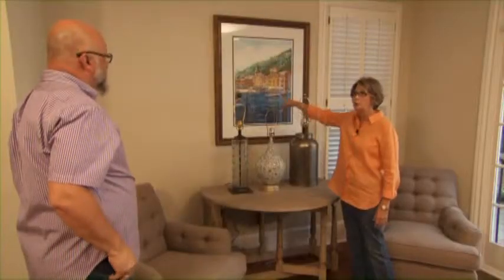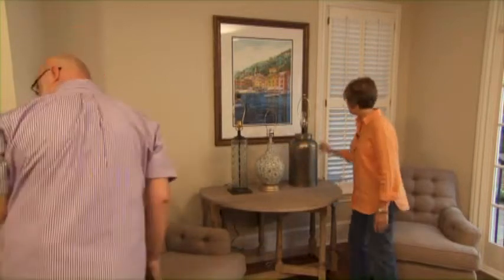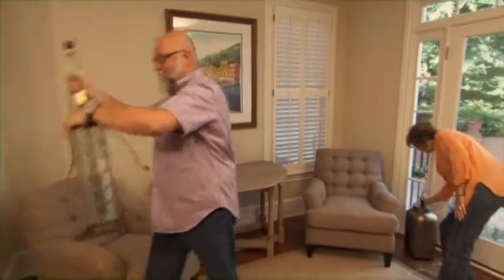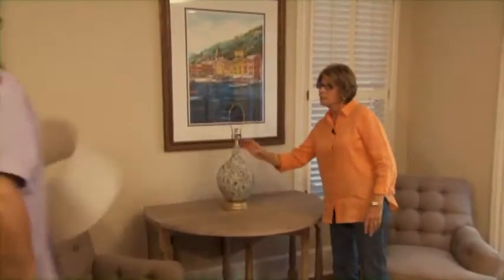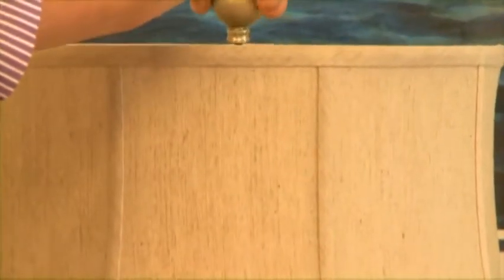It ties in great with the original art that Lamar has here on the wall. Let me see the shade to this, but I think that's the winner. Okay. I knew you'd like that blue one. And I've got the finial right here. Okay. Perfect. Yeah, I love the linen. It's just a little lighter color, and it matches the chairs.